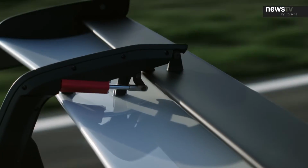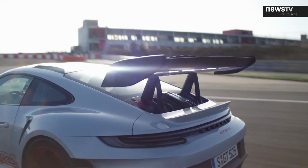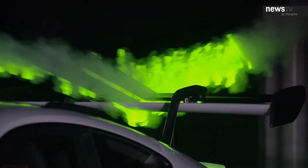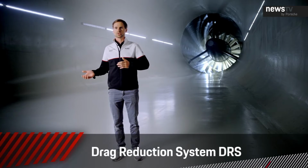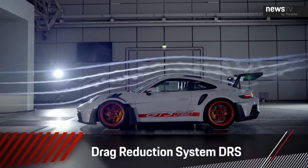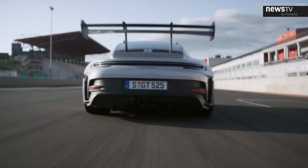The rear wing is of course huge. It is made of a fixed main plane and the movable second element, the flap. Together with the active system in the front, we can reduce the drag by nearly 30%. When you press the DRS button, the drag reduction system, the car turns the flaps into a low downforce position and you achieve the lowest drag of the car.